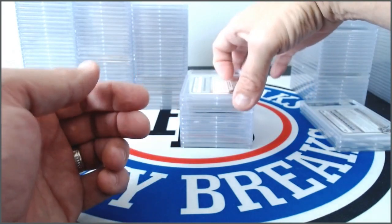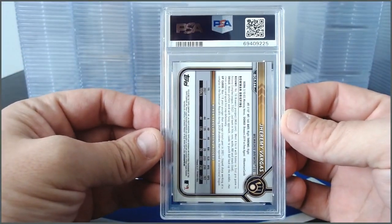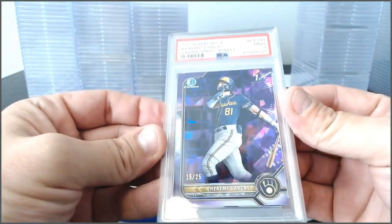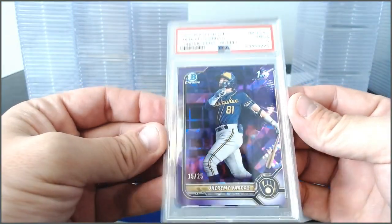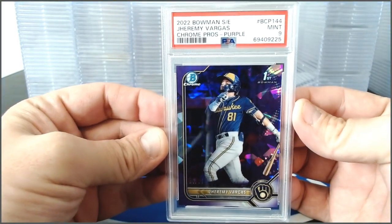Jeremy Vargas out of Sapphire Purple. This should be to 25. It is 15 of 25. That is a PSA 9 on the Vargas.